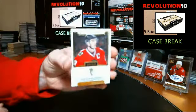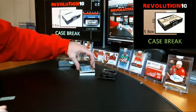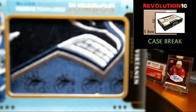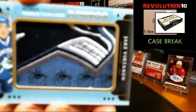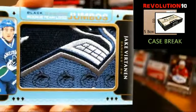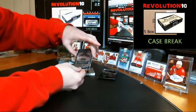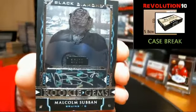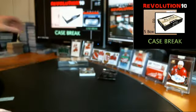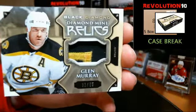All right, box four. We'll start with a base for the Blackhawks, Jonathan Toews. We got a rookie team logo jumbo going to the Vancouver Canucks, Jake Virtanen. Focus. There it is. Very nice. We got a rookie gems black signatures numbered 36 of 99 going to the Bruins, Malcolm Subban. Back-to-back hits for the Bruins. Nice. Numbered to 75. We've got a two-colored patch, Diamond Mine Relics, Matt Beleskey.